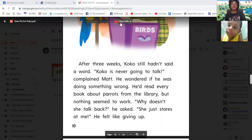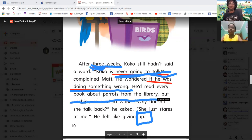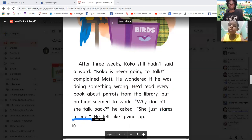So, how many weeks did Matt work with Koko? He worked with Koko for 3 weeks. Could Koko say something now? No, he never said a word. Did Matt think he was doing something wrong? Yeah. What did he read? A book about parrots from the library. Where did he get the book? From the library. What does Koko do? Koko just stares at Matt. Even though Matt was reading all of these books, Koko only stared.